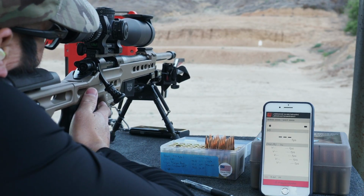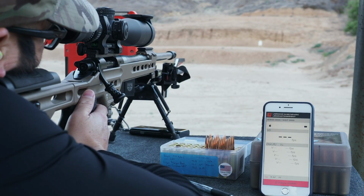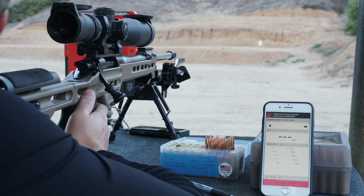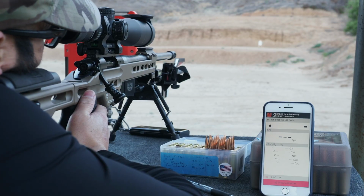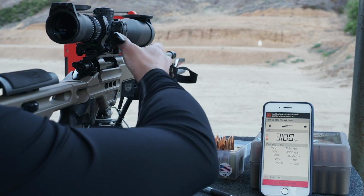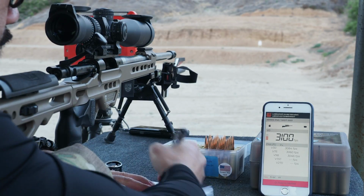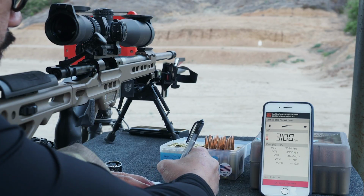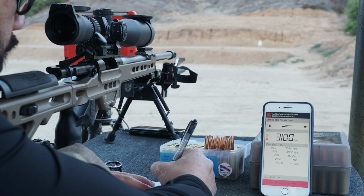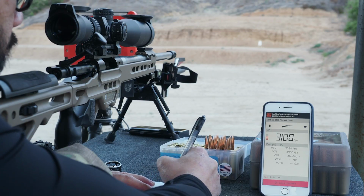But anyway, we'll shoot left to right here. It's kind of getting a little breezy. And okay, we're on target. So you can see, reading 3,100 feet per second. It's nice to have this, I guess for some people, to have that displayed on their phone. So 3,100 feet per second, 3,113 on the MagnetoSpeed.